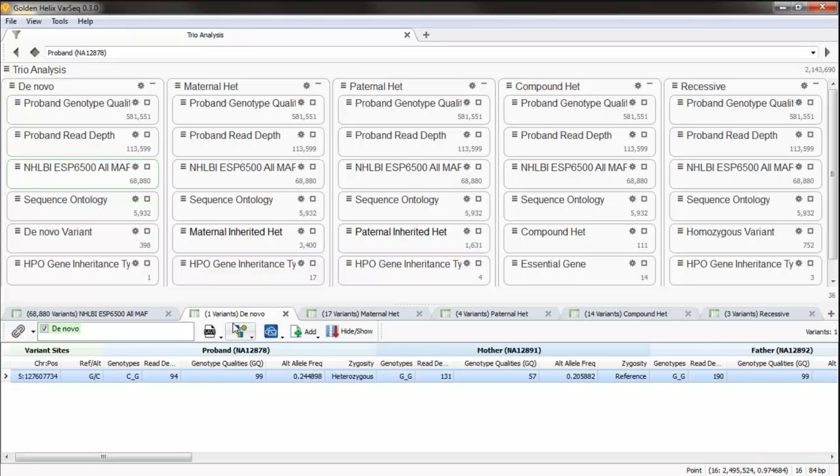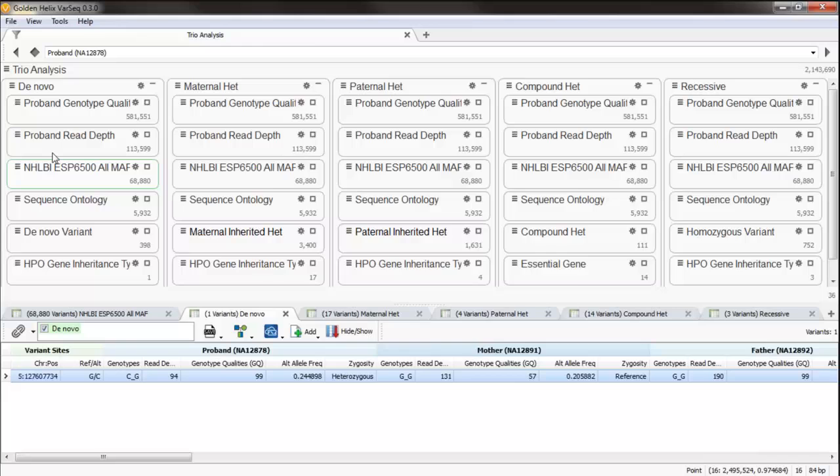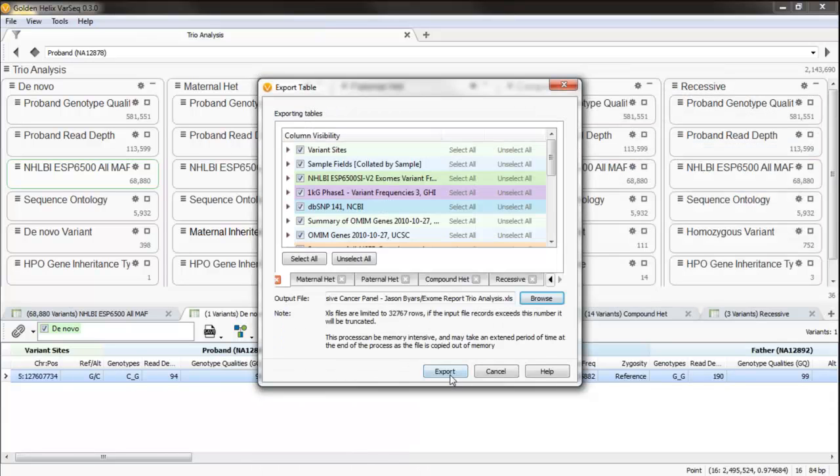And this is actually the feedback that we've gotten from some people who are doing exomes as a deliverable. So we thought, why not make this a lot easier? I can go to my file menu and say export all of these tables to a single Excel file, since Excel has a multi-tab interface. This first table is just my exploratory work, so I'm going to hide that and just focus on these other five tables. Let's call this my exome report for my trio analysis. Go ahead and hit save, and then hit export.